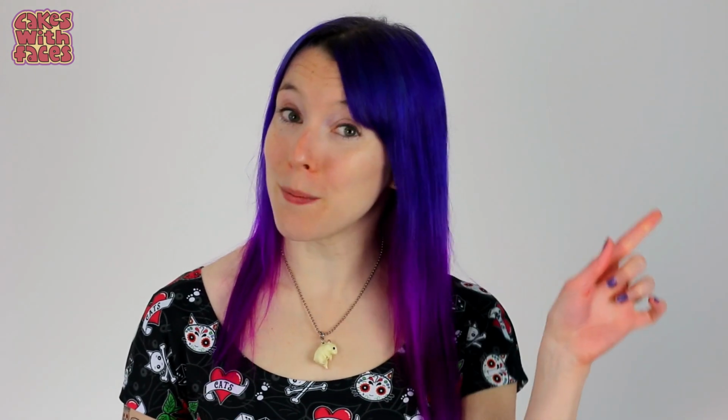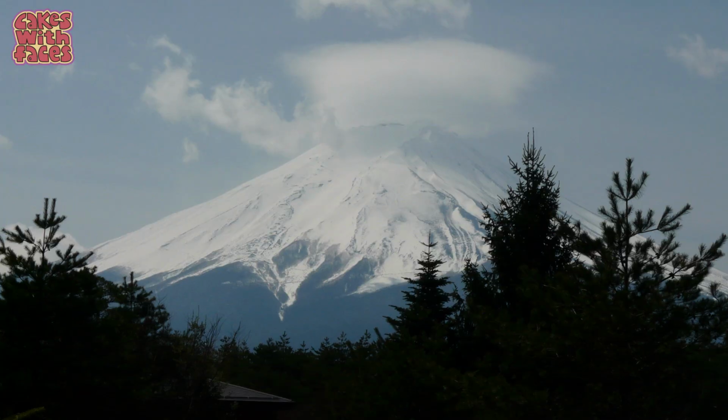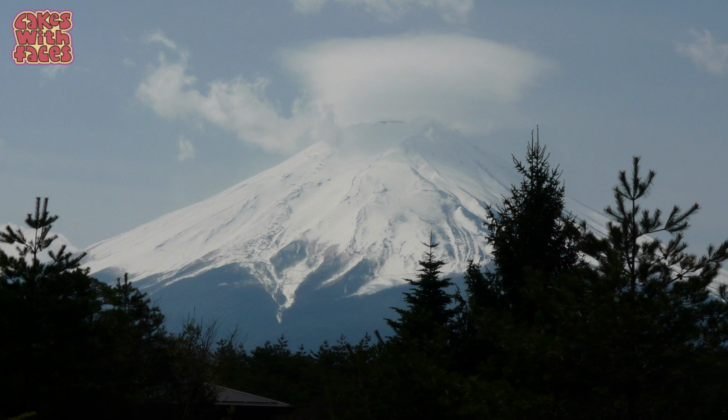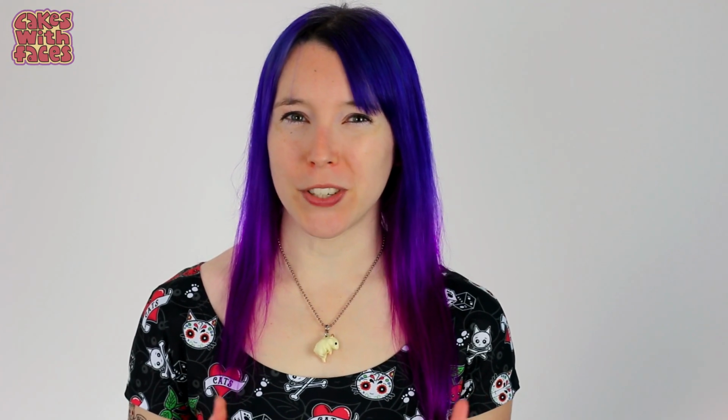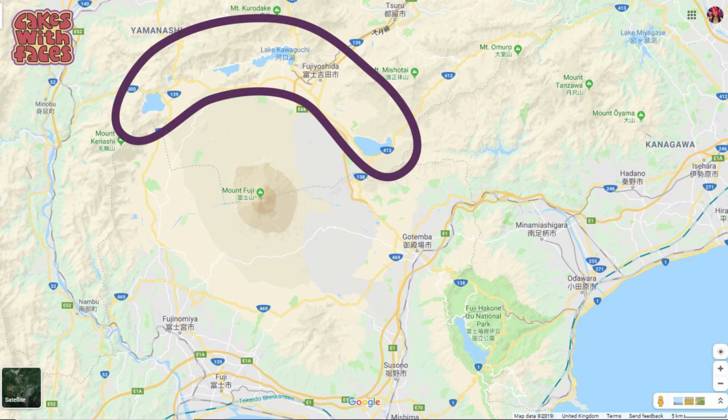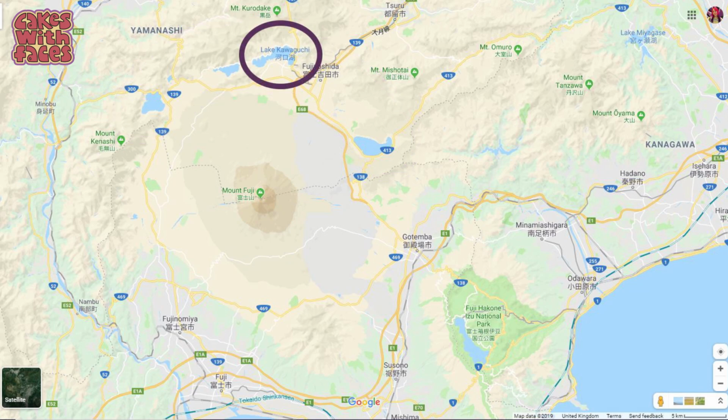The first thing to decide is whether you want to go up Mount Fuji or if you want to see a view of Mount Fuji, because when you're on the mountain, you can't see it. And remember, it is often cloudy, so it is quite difficult to get a good view. There's quite a lot of options. There isn't really one definitive trip. You can get good views from the Fuji 5 Lakes area and Lake Kawaguchiko.